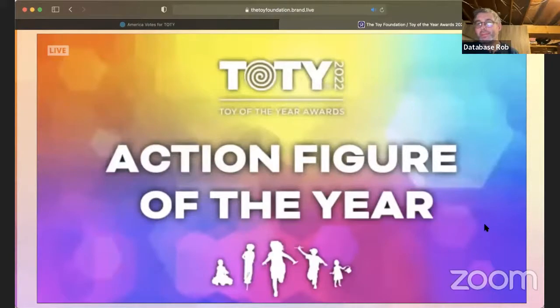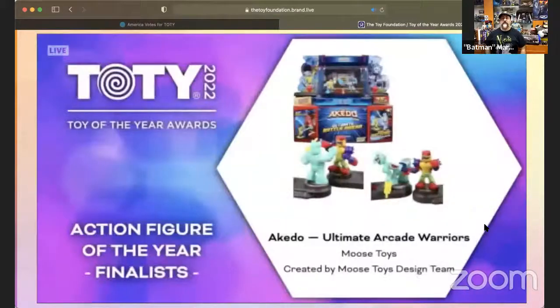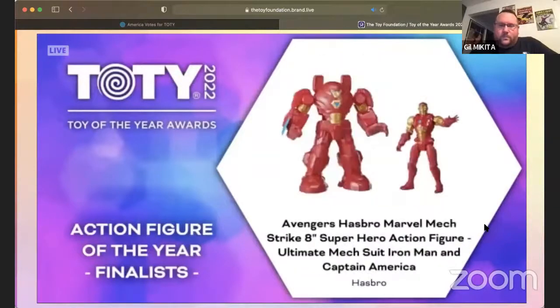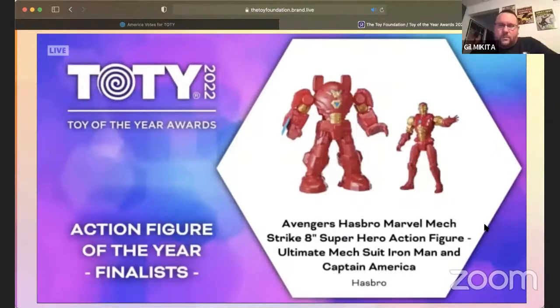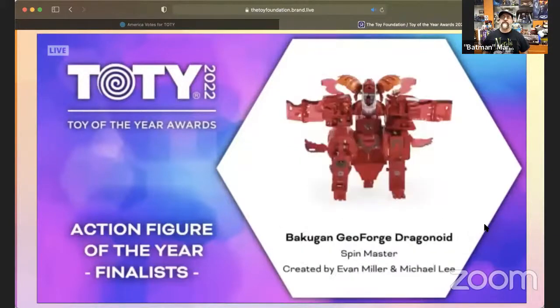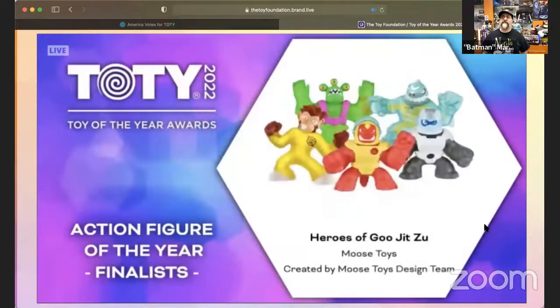Action figures help kids exercise both their imagination and their social development. The finalists for Action Figure of the Year: Mandalorian figures. Get ready. Aikido Ultimate Arcade Warriors by Moose Toys. Those are cute. Retro Marvel Mech Strike 8-inch superhero action figure, Ultimate Mech Suit Iron Man and Captain America. I actually like those. Those are cool. Bakugan Geoforce Dragonoid by Spin Master. Bakugan Jiu-Jitsu by Moose Toys. That's cool.